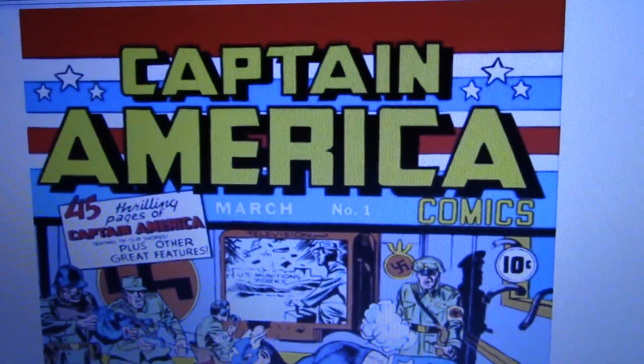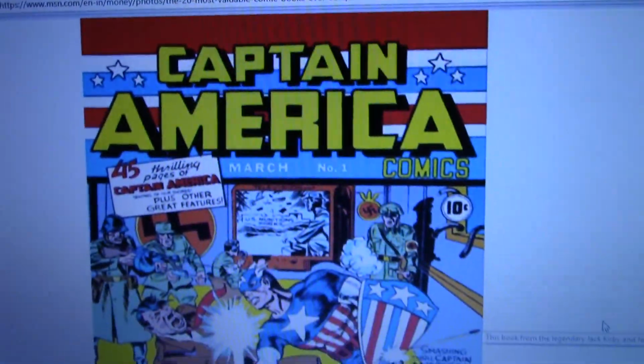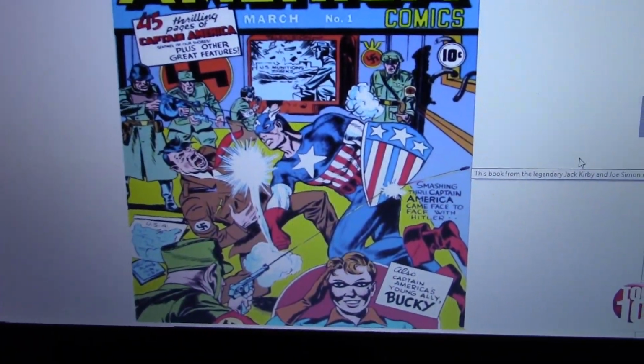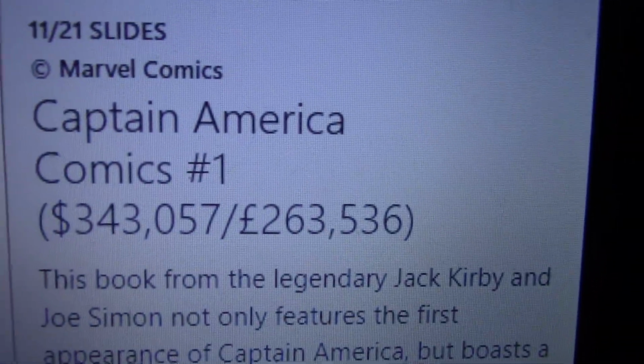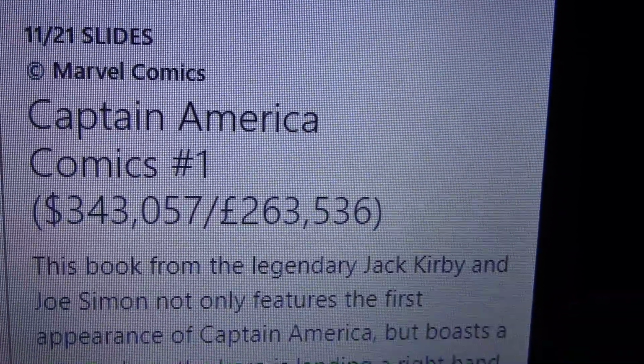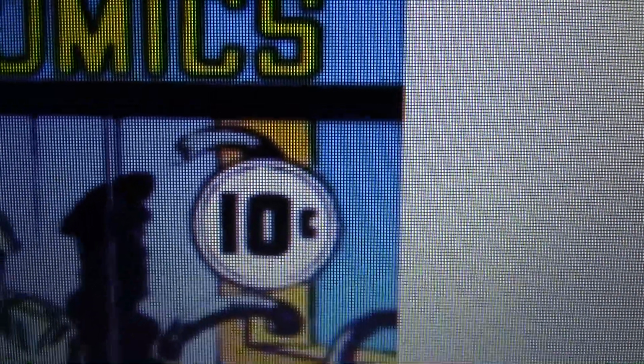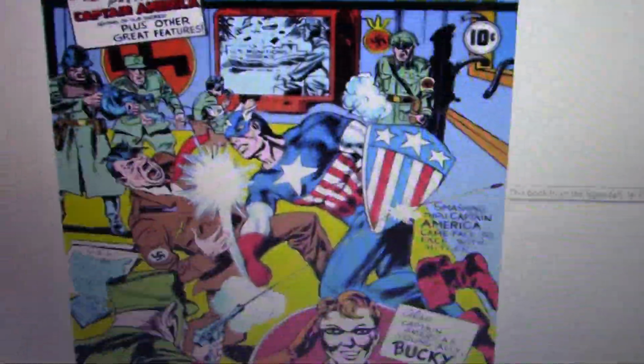Here's the very first issue of Captain America. And it shows Adolf Hitler, and he's punching him. And that sold for $343,057. And it was originally 10 cents. Holy gee willikers.